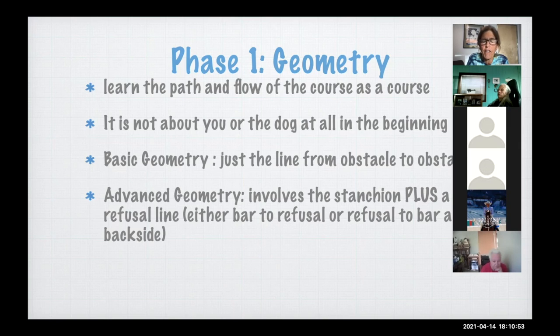How does this flow? If I was drawing a pretty line and I wanted it to have flow with my pencil, and it was only about pencil lead or ink, nothing to do with a dog or a human being whatsoever, that's what you're doing. Because if you try to pile it all on, your brain is going to trick you from seeing the flow of the course. So I talk about the basic geometry being the line from obstacle to obstacle, which just means, and I'll show you on the map when we're talking about it for real, how the dog would take the jump in a way that left him lined up for the next one. So how his spine would intersect the bar.